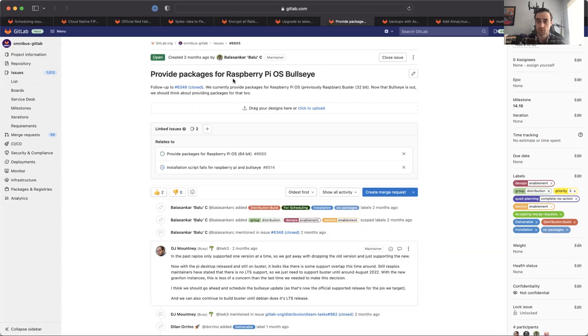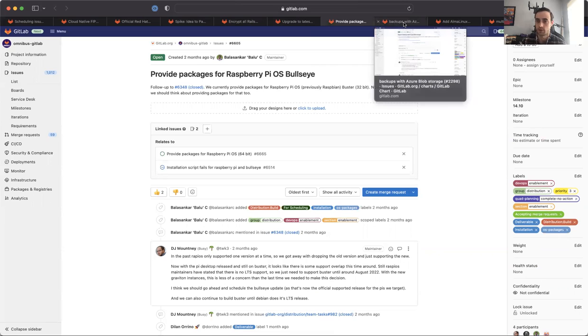Another kind of exciting one, or I'd say very exciting one, is providing packages for Raspberry Pi for Bullseye. Now that Bullseye is out, we want to be able to provide packages for Raspberry Pi just like we do for our other distributions.